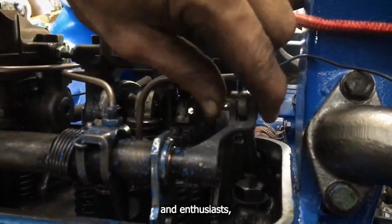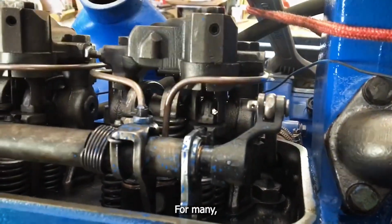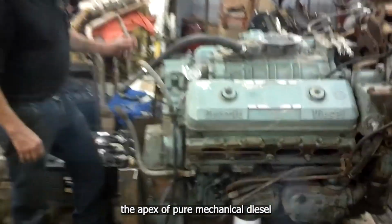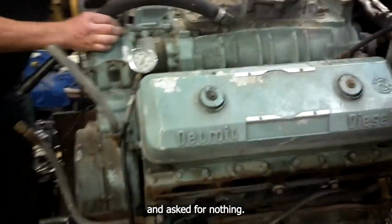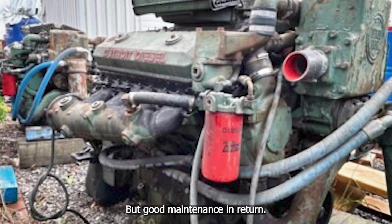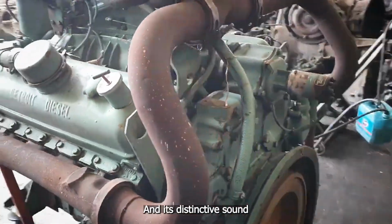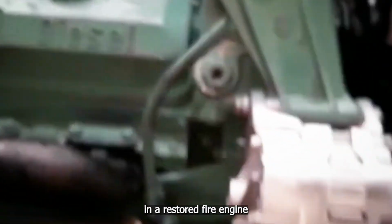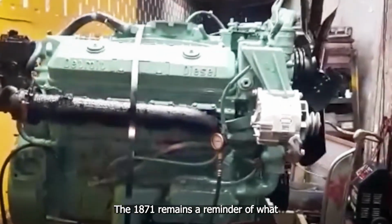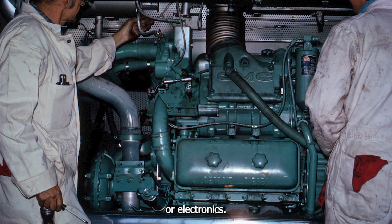However, among collectors and enthusiasts, the 8V71 found a second life. It's not hard to see why. For many, this engine represents the apex of pure mechanical diesel technology. It's an engine that roared, worked hard, and asked for nothing but good maintenance in return. Its modular design and rebuildability still impress those who work on it today, and its distinctive sound continues to captivate fans. Whether installed in a restored fire engine or roaring to life in a vintage boat, the 8V71 remains a reminder of what mechanical engineering could achieve without the aid of computers or electronics.